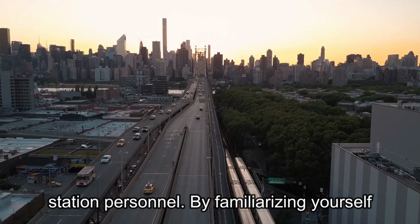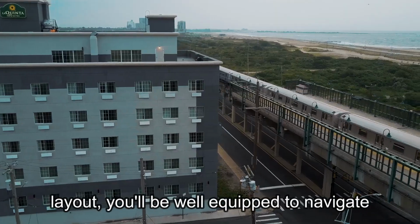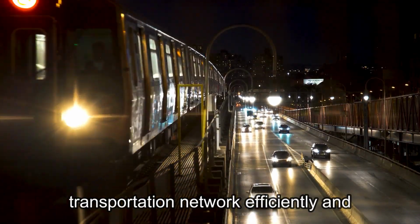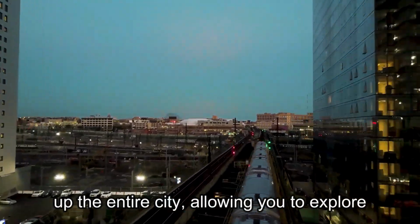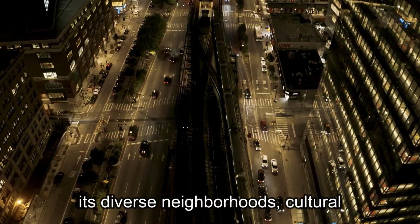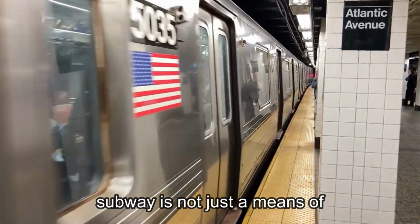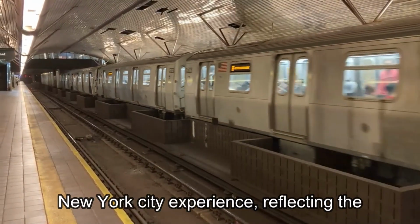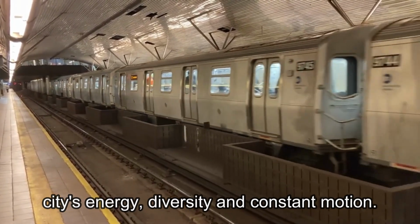By familiarizing yourself with these guidelines and the subway's layout, you'll be well equipped to navigate New York City's extensive public transportation network efficiently and confidently. Whether you're a resident or a visitor, mastering the subway system opens up the entire city, allowing you to explore its diverse neighborhoods, cultural attractions, and hidden gems with ease. The subway is not just a means of transportation, it's an integral part of the New York City experience, reflecting the city's energy, diversity, and constant motion.